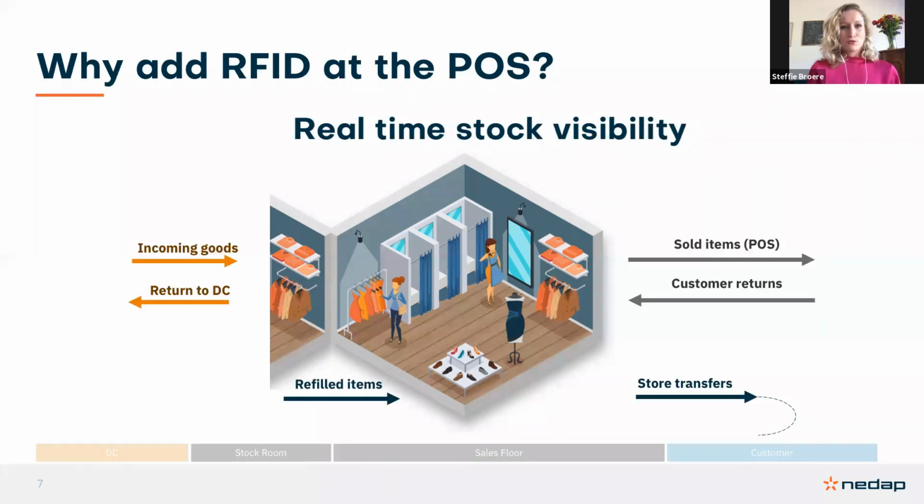And to do so, you would need to cover all of the flows of goods. So we see goods flowing into a store, out of a store, flowing even from the stock room to the sales floor of a store, so from back of store to front of store. And we need to capture those streams of goods in order to know exactly where a good is located. And that will lead to real-time stock. The point of sale is actually one of the most important streams of goods, because in the end, all the goods that end up in a store should leave ideally via the point of sale, which means they are sold. So the point of sale is a very important step to creating this real-time stock visibility.